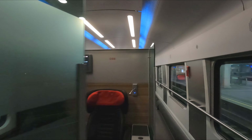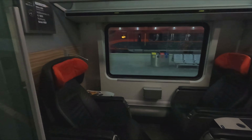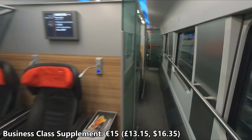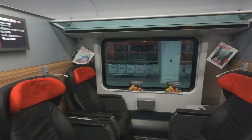Now, there is actually a class above first class, which is called business class. You can sit here for a flat €15 supplement on top of the regular first class fare, and that is regardless of the length of your journey. Business class features more spacious seats, and I believe that you also get a welcome drink too.